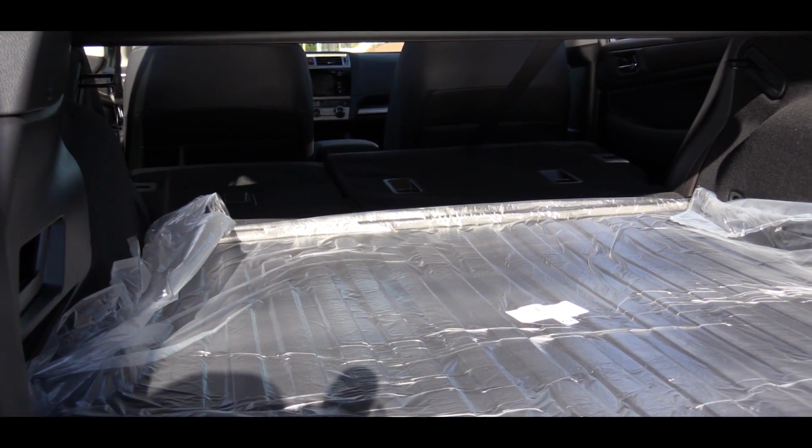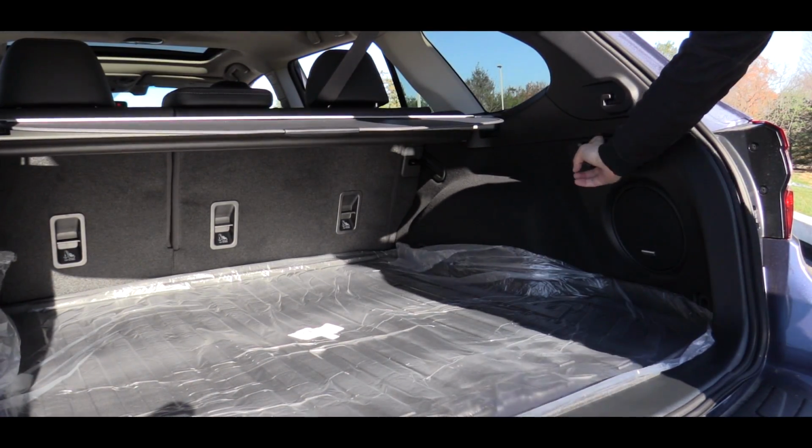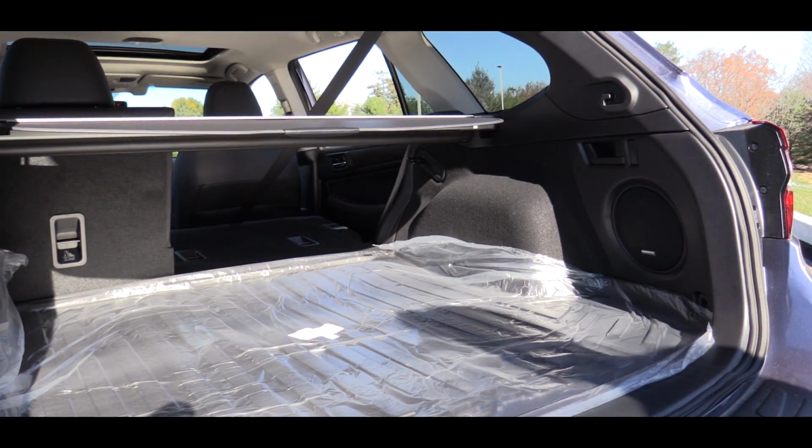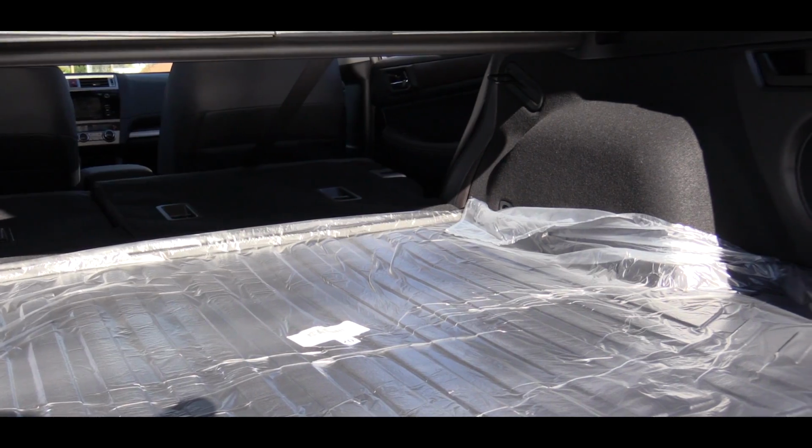But then if that wasn't enough, you can put those rear seats down, of course. And there's actually a little latch back there as well, so if you just hit that, that'll fold down the rear seats as well, giving you a ton of added space if you needed it. By the way, that power rear liftgate is only available on the limited trim and up.